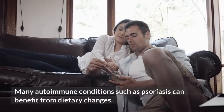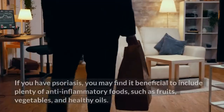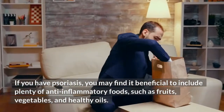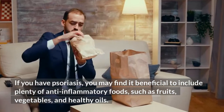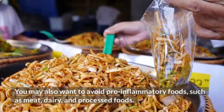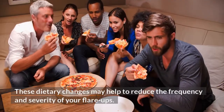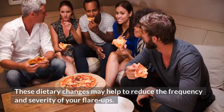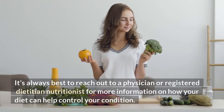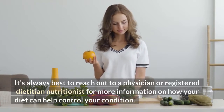The takeaway. Many autoimmune conditions such as psoriasis can benefit from dietary changes. If you have psoriasis, you may find it beneficial to include plenty of anti-inflammatory foods, such as fruits, vegetables, and healthy oils. You may also want to avoid pro-inflammatory foods, such as meat, dairy, and processed foods. These dietary changes may help to reduce the frequency and severity of your flare-ups. It's always best to reach out to a physician or registered dietitian nutritionist for more information on how your diet can help control your psoriasis.